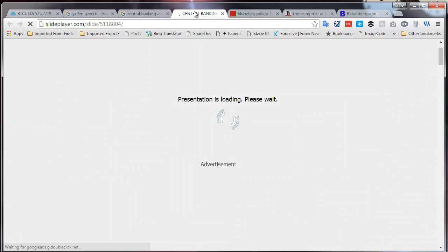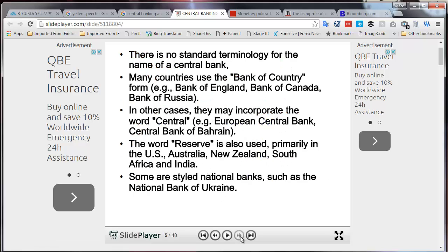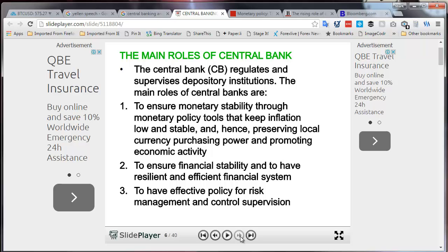So I've gone and dug out some articles on what central bankers are supposed to be doing. I found this one here, just the main roles of a central bank. Central bank regulates and supervises depository institutions. The main roles: ensure monetary stability, particularly to keep inflation low and stable. That was the core role of the Federal Reserve. And then following the GFC and the Great Depression of 2008, they took on this role to ensure financial stability and to have a resilient and efficient financial system. And then, allied to it, to have effective policy for risk management and control supervision. And when I studied economics all those years ago, this is what central bankers were supposed to be doing.